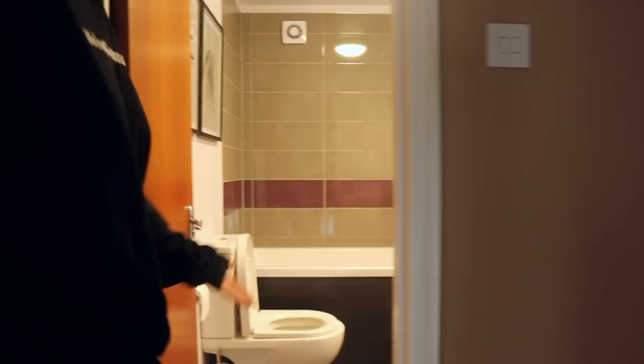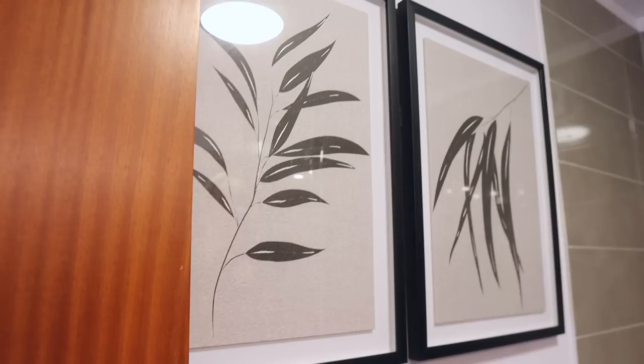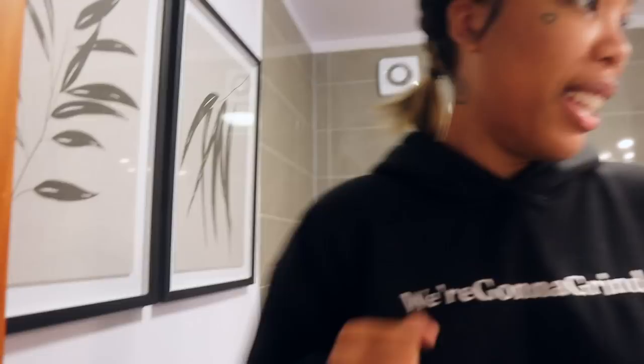We come upstairs. Come into here. This is the bathroom. Very nice. Love the big mirror. Shower, bath, all that sort of stuff. Again, some lovely artwork. I might keep this artwork. Looks all right. Actually, maybe not, because I think about it.